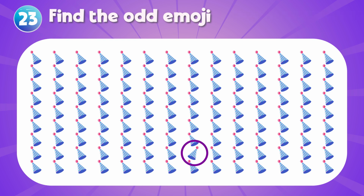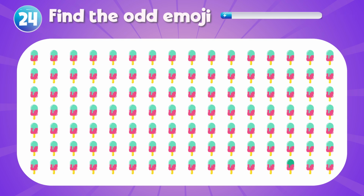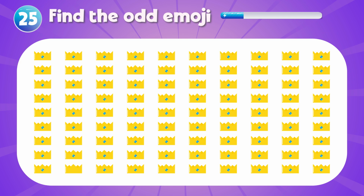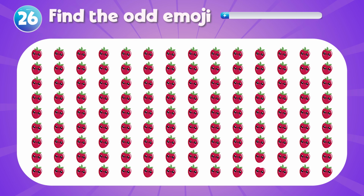Spot the odd emoji. Find the odd one out. Can you see the odd emoji here? Find the odd emoji.